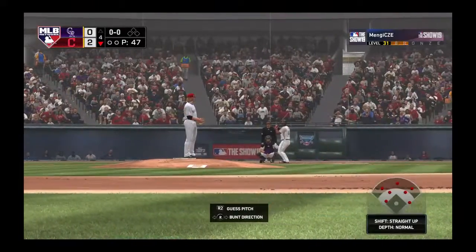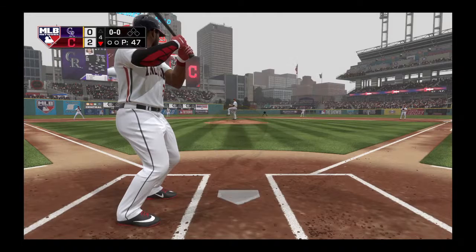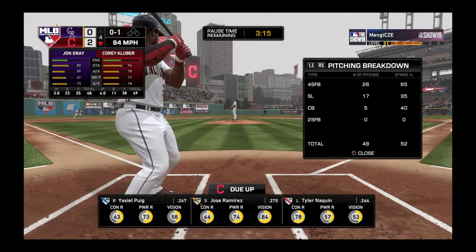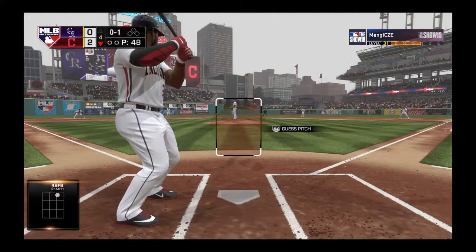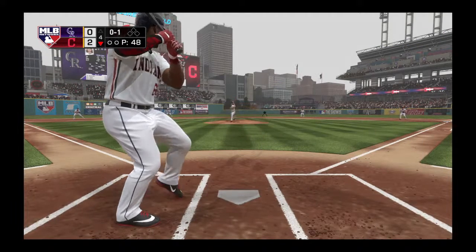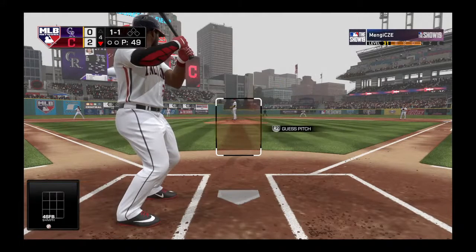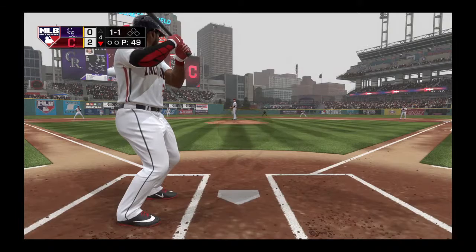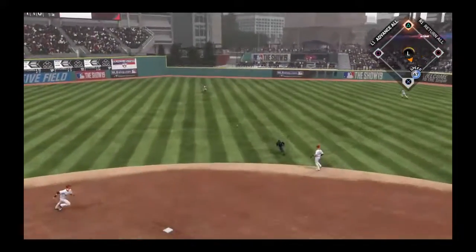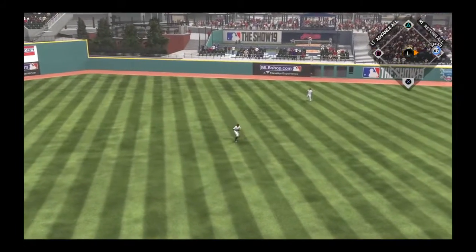Stepping in, Yasiel Puig comes into this at bat 0 for 1 in the ball game. The right fielder. Yasiel. And a fastball's in there for strike 1. And this one's downstairs. It's a ball and a strike. So 1-1. Drilled right back up the middle. And that'll get on through into center field, so he's got himself a leadoff single.